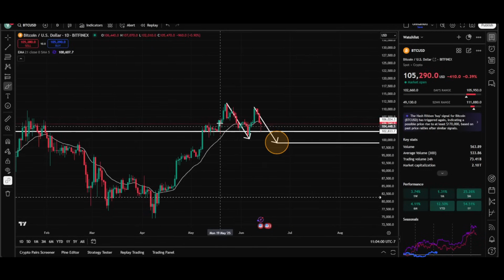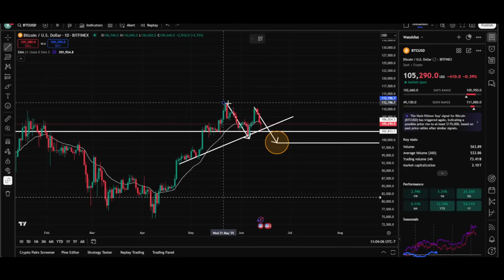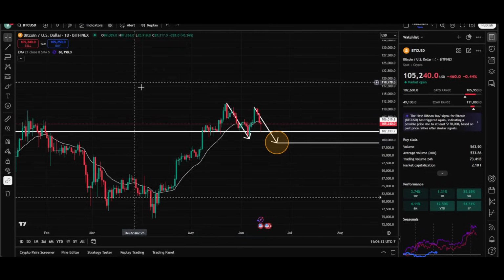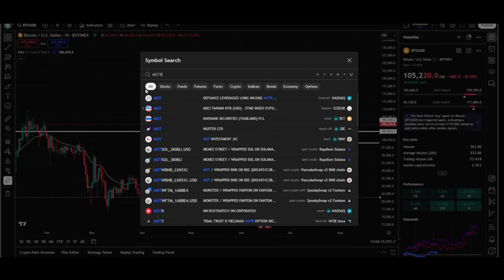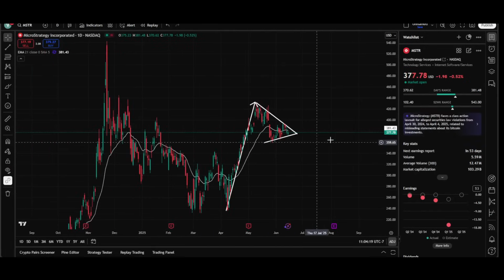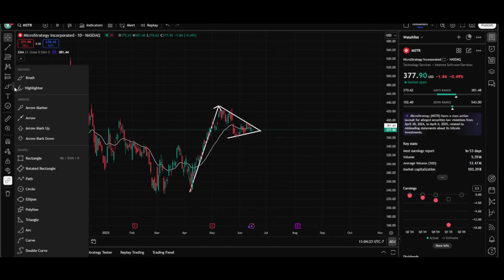It looks like the volatility is compressing. Let me see if I can draw a trend line across. So it looks like there's this upward sloping trend line and some sort of downward sloping trend line. So volatility is compressing in these markets, potentially leading to a breakout. Let's go back to MSTR. Let's see which way this breaks out. This could also break out to the downside. So you need to be prepared for that.